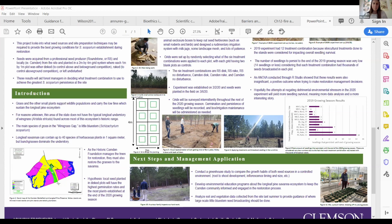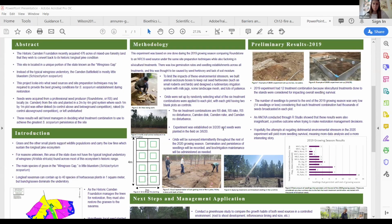So what I'm testing is I'm comparing two different seed sources. Let's move up this way into our methods. We've got a commercially produced seed source by this company called Roundstone. The forest manager that works for the site, his name's Coy Myers, he's great, was just going to order some seeds online and broadcast them out on the site. I don't know if that's a good idea, so we're going to compare those commercially produced seeds, because those might be a different ecotype, to locally collected seeds that me and Thea collected last fall.